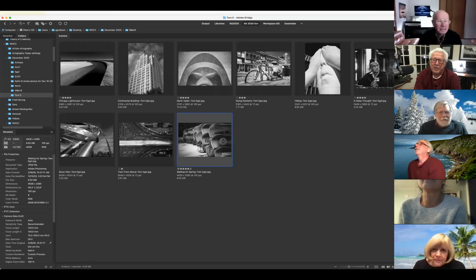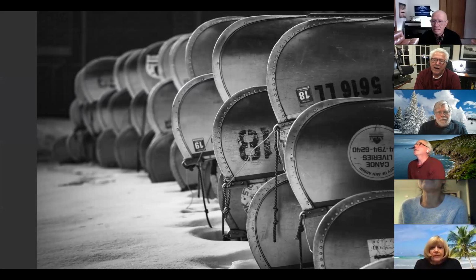Here's one that we. Oh, there's one more. This is in downtown Ann Arbor, over by Argo Canoe Livery. I was just walking around like I always do in the winter, and these guys are all lined up, waiting for springtime. So I kind of like the theme. Nice setup. And the black and white brings out all the metallic textures and things.